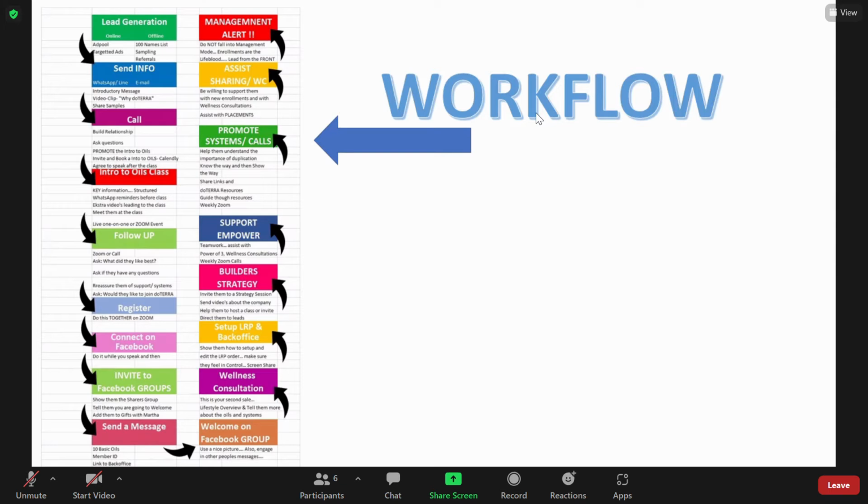But the moment I changed my posture, everything changed. People now send me WhatsApps after a wellness consultation and they thank me for my time. They thank me because I'm helping them. Why? Because I have the correct posture.